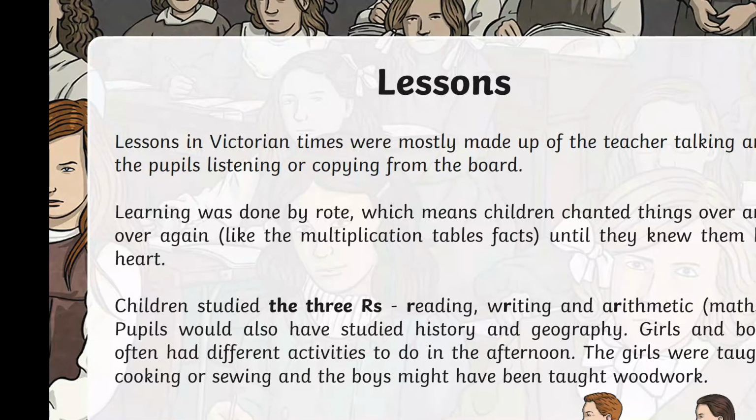Children studied the 3 R's: reading, writing, and arithmetic, maths. Pupils would also have studied history and geography. Girls and boys often had different activities to do in the afternoon. The girls were taught cooking or sewing, and the boys might have been taught woodwork.